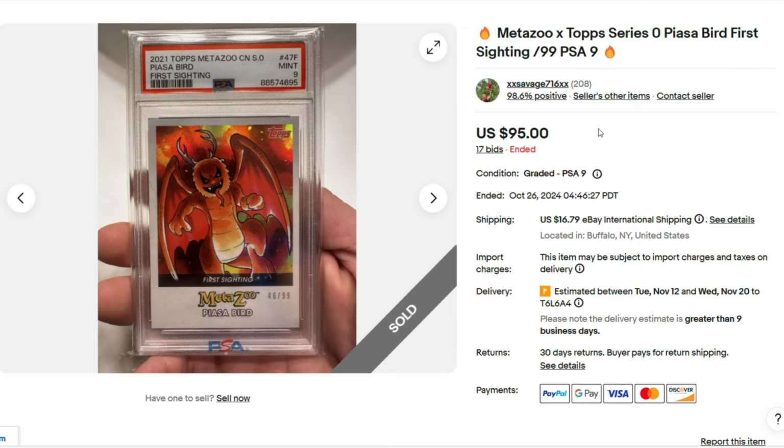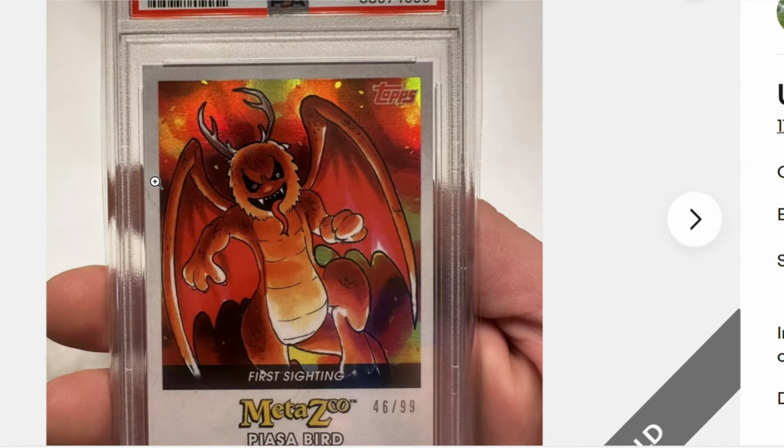Here's a card I'm surprised that sold for so cheap. So it's a first sighting Piazza Bird from MetaZoo times Topps Top Series 0. I mean, it's serialized, it's Piazza Bird, PSA 9. I mean, these are near impossible to get as PSA 10. For example, Piazza Bird only has 3 copies graded as a PSA 10. So for $95, I'd have to say this is a steal of a deal.